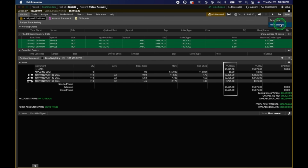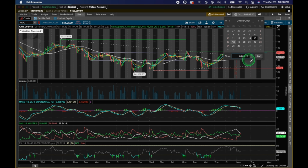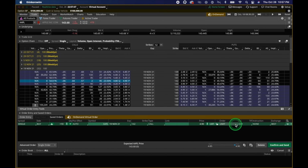Okay. So let's just reset this, and I want to show you an example with a day trade. So let's still use October 18th. Let's just go to 8:30 this morning. The stock is obviously doing well. And we're just going to use the same expiration dates, about 30 days away. Now I'm going to use the 142 for my in the money strike price.